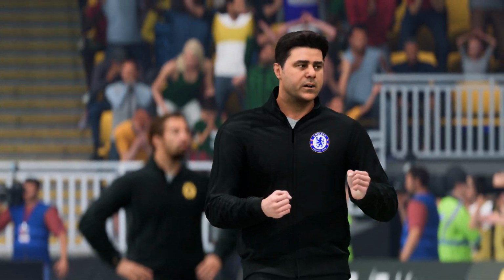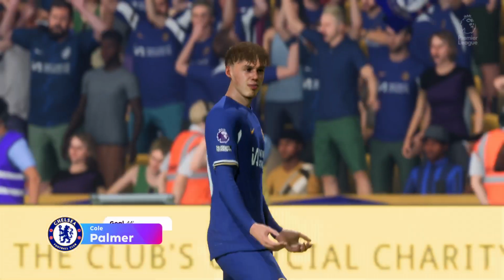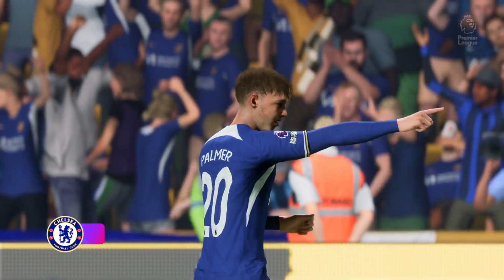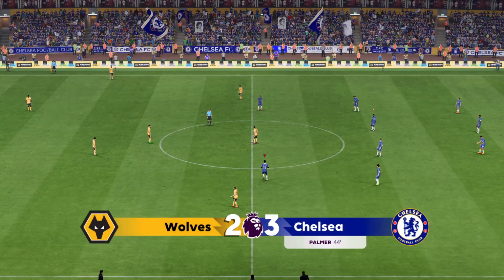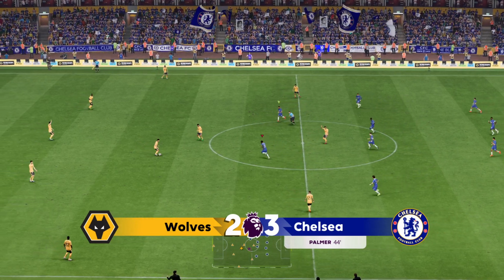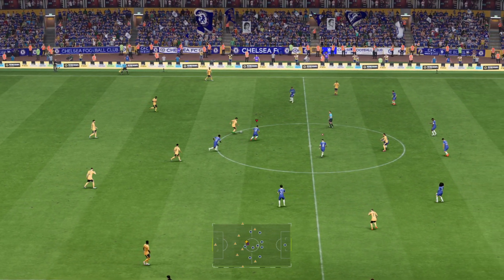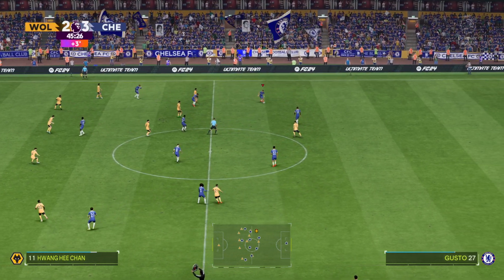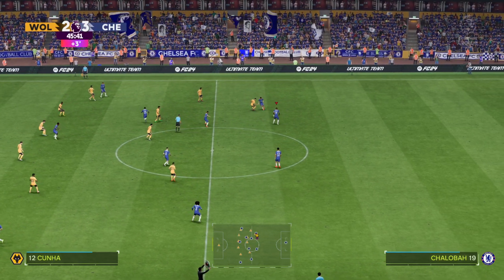Well, he can't control his delight, can he? It's a wonderful moment for his team. Our neutrals are getting their money's worth. 3-2 in this match. We've been waiting to find out. Now we know. A minimum of 3 added minutes here.